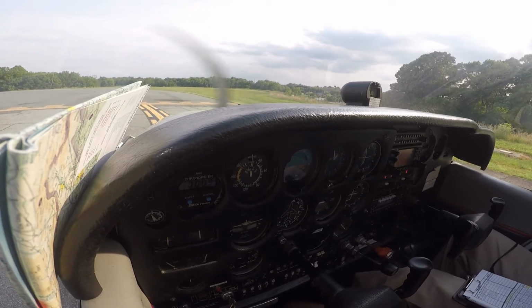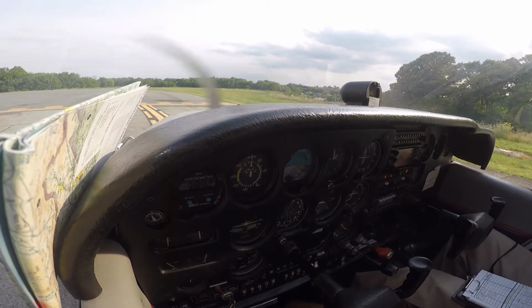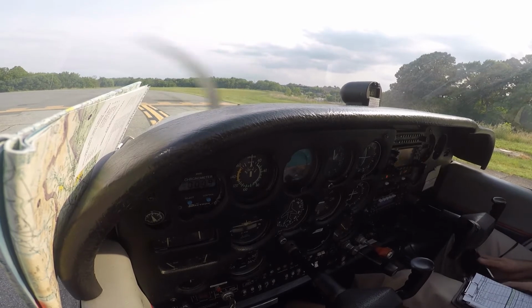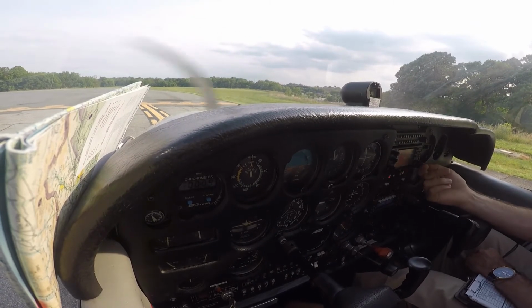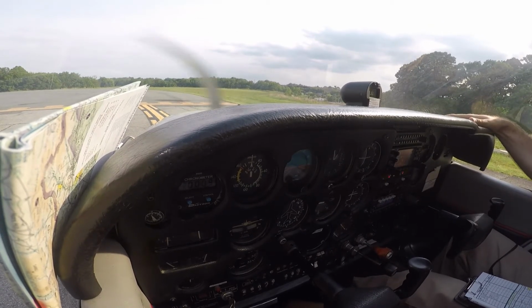Well, it's not working. GPS or the, I don't know what you call it, radar or whatever it is. Sometimes it won't pick traffic up on the ground. Oh, okay. GPS is working, it's just not wanting to pick the traffic up yet.